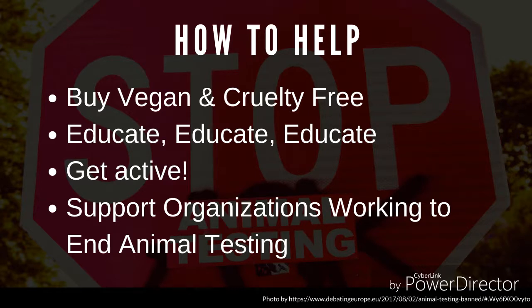Finally, how to help. Make sure to buy vegan and cruelty-free every time. Do not buy into the fake labels. Pay attention. Educate your friends and family. Tell them what's going on with these animals, what labels are real, what labels mean nothing, etc. Get active. Join your local grassroots organizations. And even national organizations have local chapters all around the country, so you can join them.